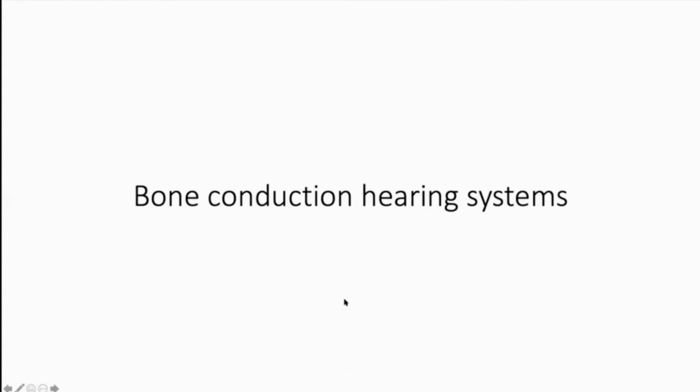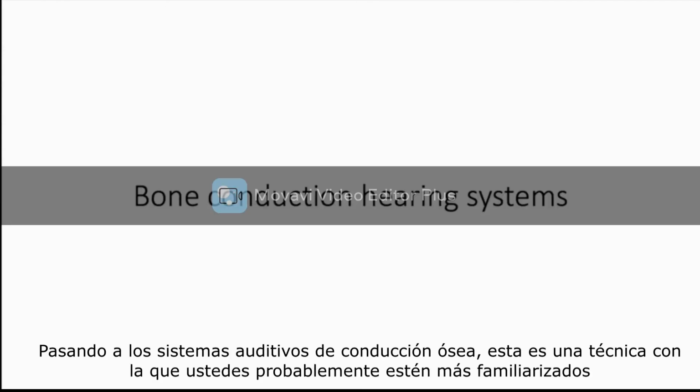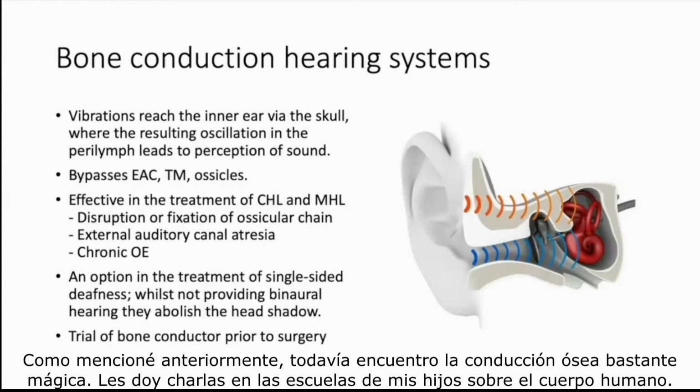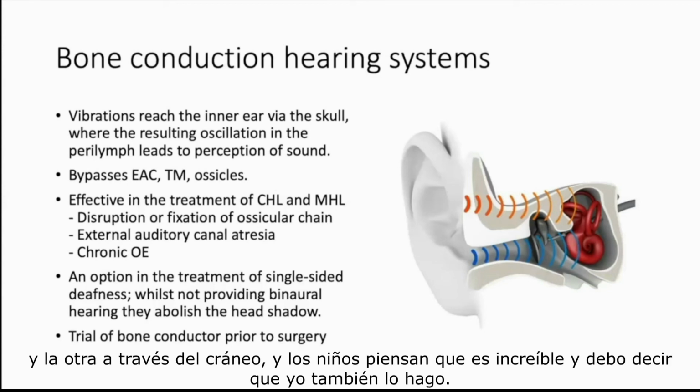Okay, great. So moving on to bone conduction hearing systems. This is a technique that you guys will probably be more familiar with. As I mentioned earlier, I still find bone conduction quite magical. I give talks at my children's schools about the human body, and I always take a tuning fork and show them there's two ways to hear. One is via your ear and one is by your skull. And children think it's amazing, and I must say that I still do as well.